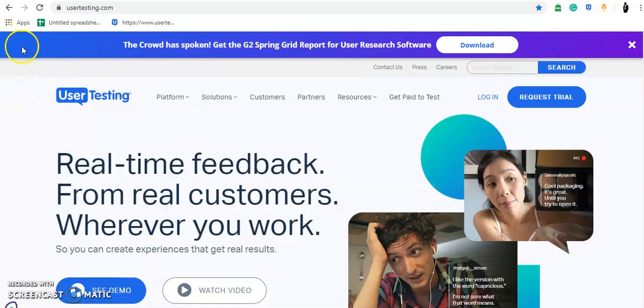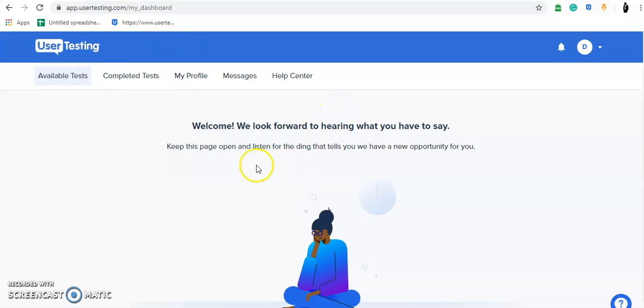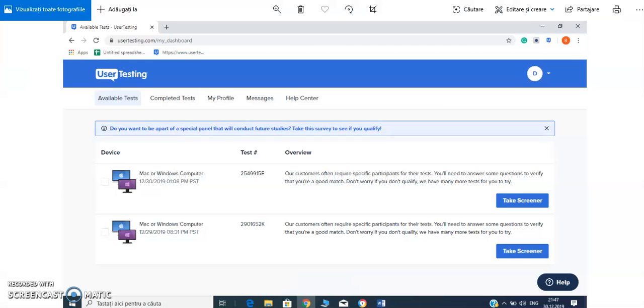Once you're accepted, you will be taken to the home page. This is what the home page looks like, and in the available tests section, you will see the invitations to test. At the moment, I don't have anything. This is the message that shows whenever you don't have any invitations, but this is what it looks like, I took a screenshot. On the device, it's showing you that you can take the test either on a Mac or Windows computer, or sometimes on your phone because you will have the app installed on your phone. So this is how it works, and what you have to do is click on take screener.